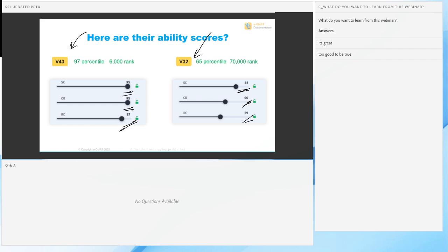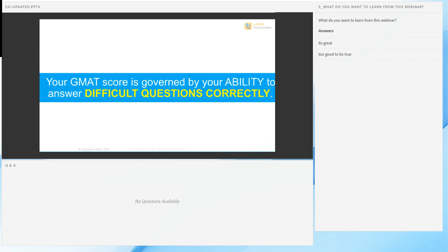It's not that SC is way more important than CR, or that RC is way more important than the others. So again, the core principle is that your GMAT score is governed by your ability to answer difficult questions correctly. You've got to build that ability to answer difficult questions correctly and consistently.